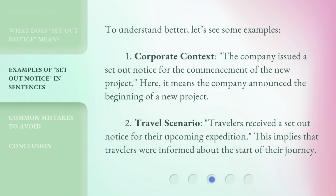To understand better, let's see some examples. 1. Corporate context. The company issued a set-out notice for the commencement of the new project. Here, it means the company announced the beginning of a new project. 2. Travel scenario. Travelers received a set-out notice for their upcoming expedition. This implies that travelers were informed about the start of their journey.